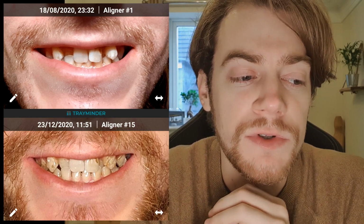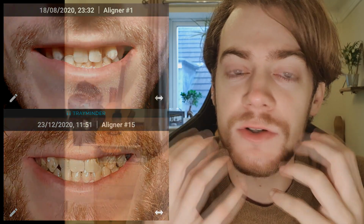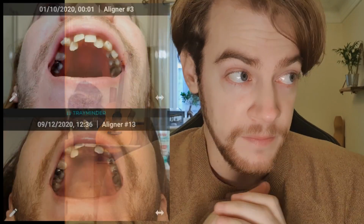Looking at the comparison, aligner 15, you can see how my teeth no longer sit so close together, and that's a result of, like I say, those lateral incisors moving forward, but also the canines, the bottom canines, they've rotated and moved in a way that's kind of meant my teeth are meeting in different places now, and they don't close as much as they used to. So that's interesting. It's good to see that there's obvious movements taking place, and I feel like I'm building up to these bigger movements that are going to have to take place to bring these teeth in front and where they need to be. So yeah, very exciting stuff.